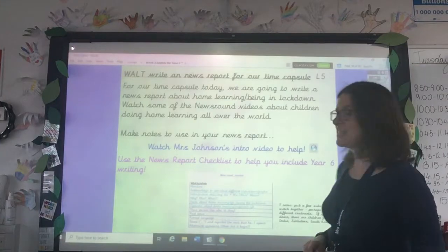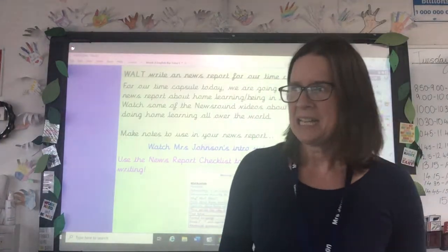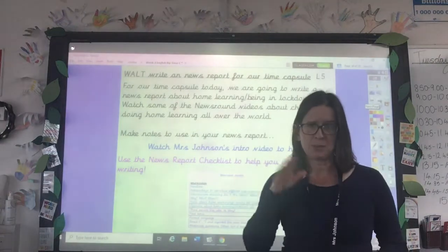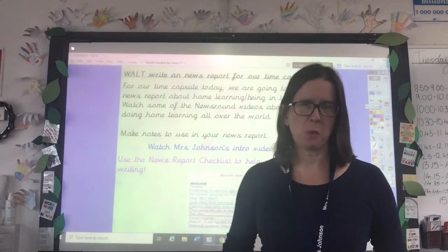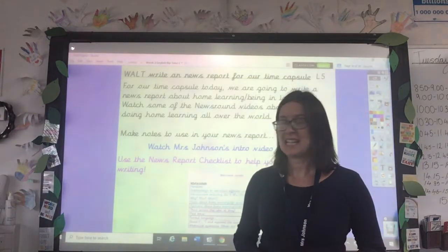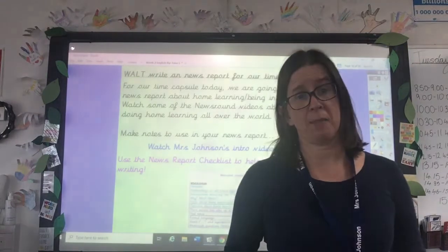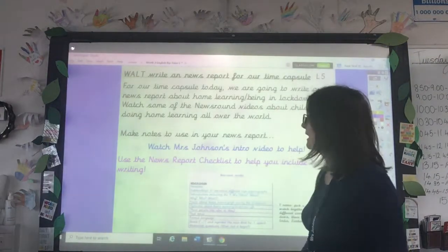Okay, so today, our last time capsule piece of writing. When you finish today, if you want to make a time capsule to put away somewhere, you'll be able to sort that out after you've done this piece of writing, or maybe at the weekend. The piece of writing we're doing today is to write a news report about home learning and being in lockdown.